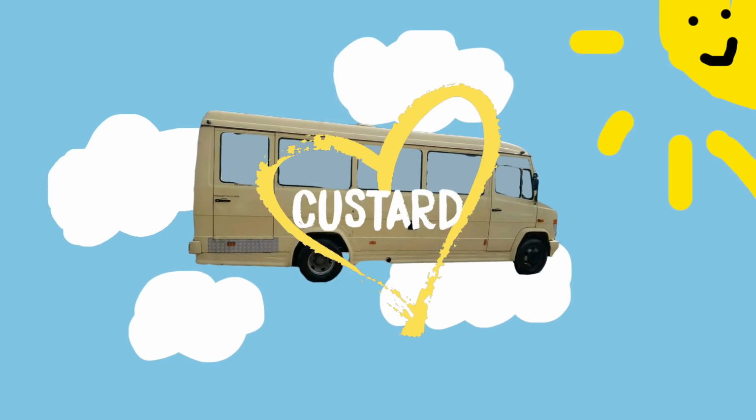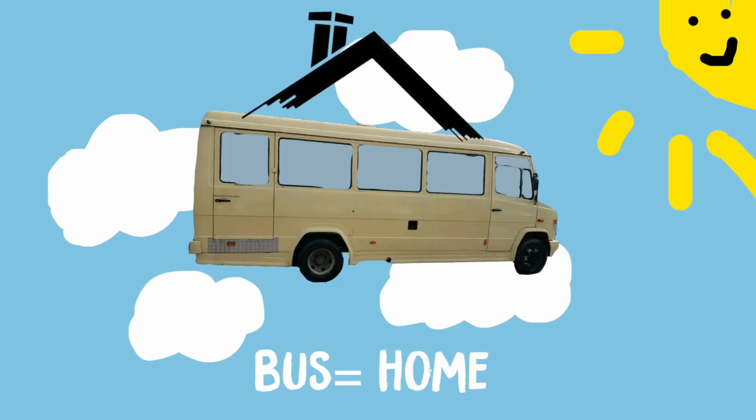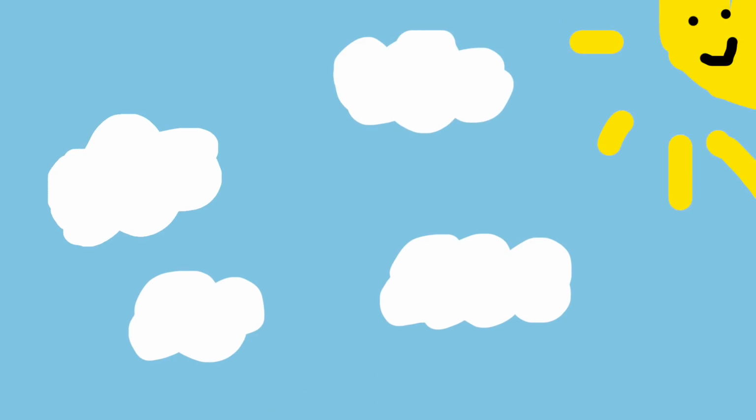Her name is Custard. And she's a big yellow custard bus. So soon she'll be our home. The best home. And we can go anywhere in her because she's yellow like custard. Custard.